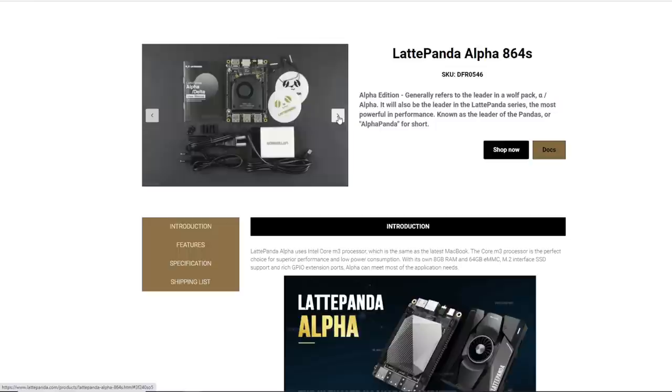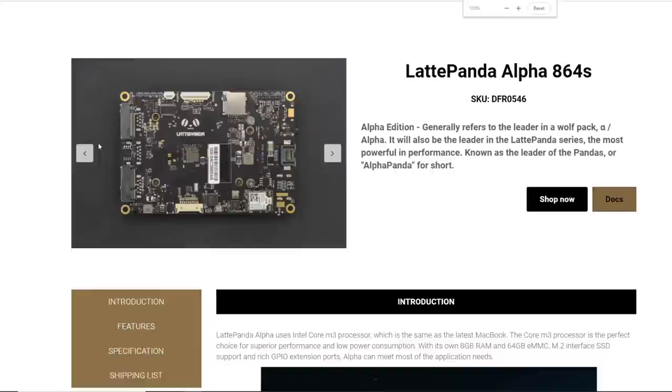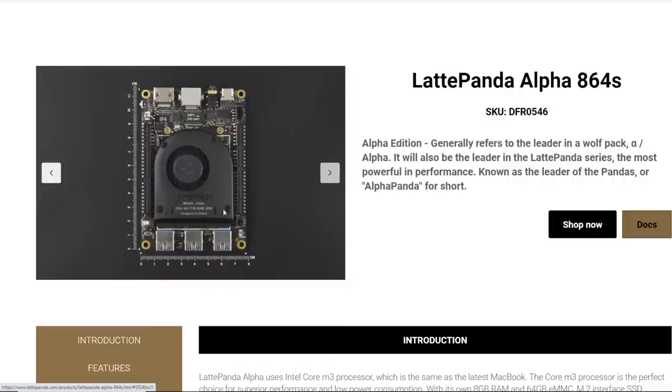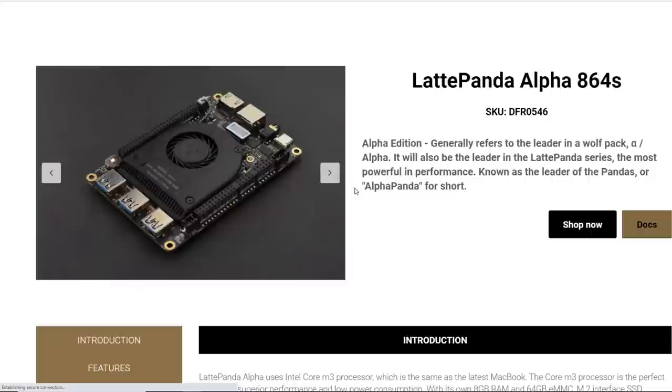Wait, how many M.2s does this have? One? Okay, it's got an M.2 and then it's got a... is this an M.SATA? This is an M.SATA connector, right? They got different versions? Okay. Shop now. Yes, please. Where is this?